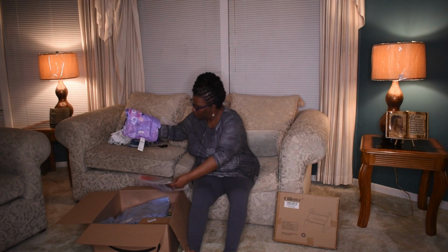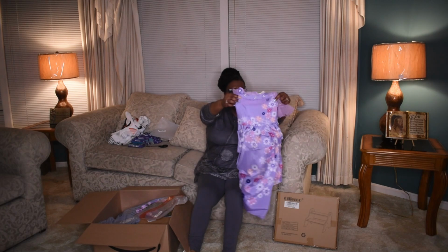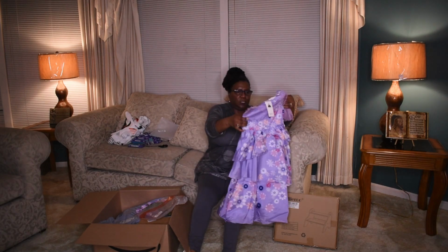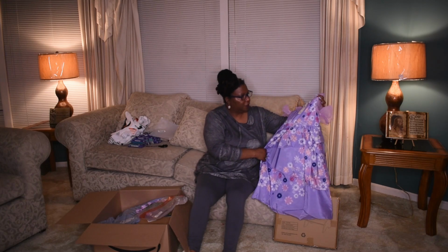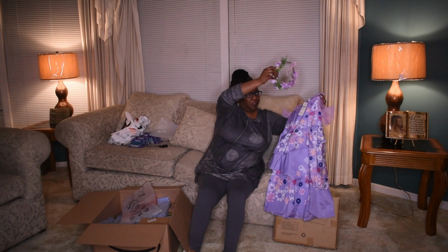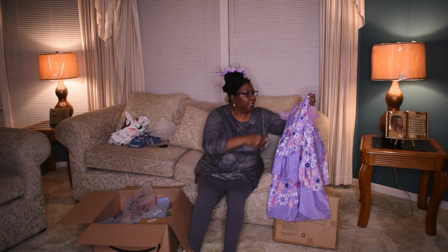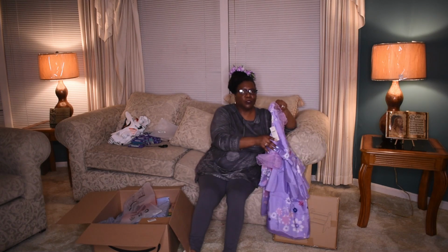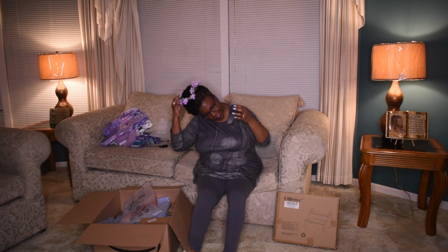And what is... A dress. For a little kid. Okay, that's cute. Cute enough. Right? Yeah. And it's got the cute little hair thingy. Yeah. Somebody, a little small kid.